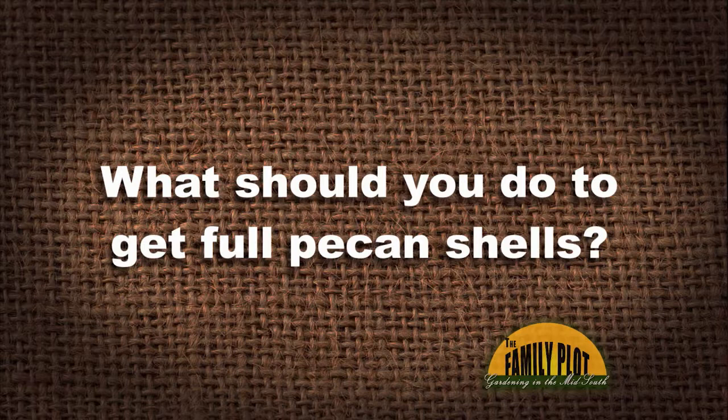All right, good. Here's our first letter. I am writing concerning my neighbor's pecan trees. She has several paper shell trees. Last year, about half the kernels were half filled. The rest were empty. What should you do to get the full pecan shells? She has a good crop, but not much fruit is in the shell. And this is Miss Maggie. And guess what? She's 95 years old here in Memphis. Wow. Isn't that cool? So the question again, what should you do to get full pecan shells?